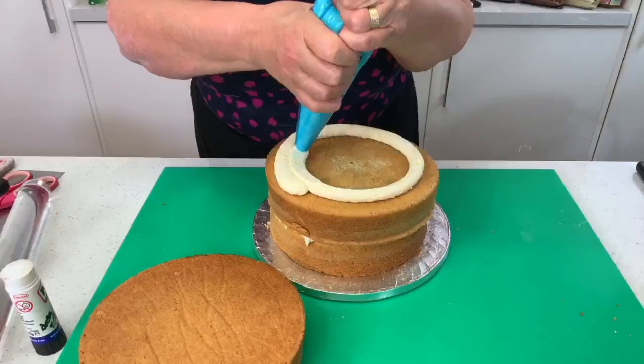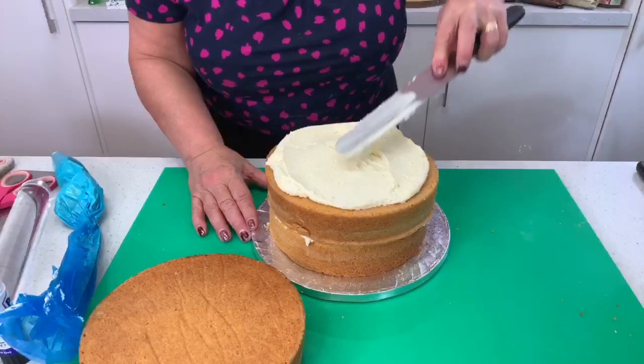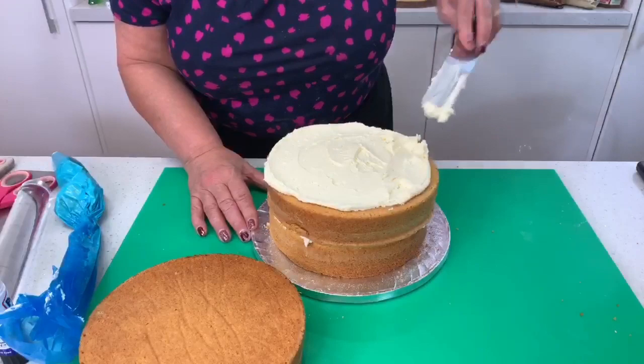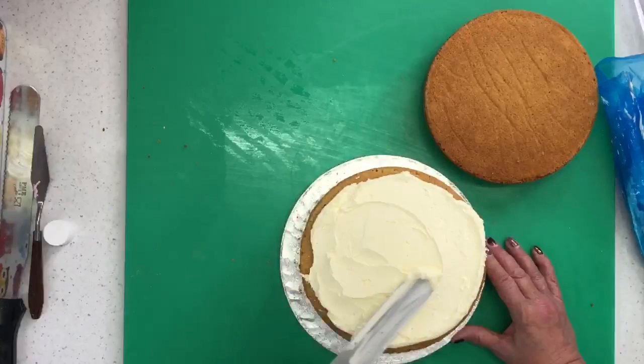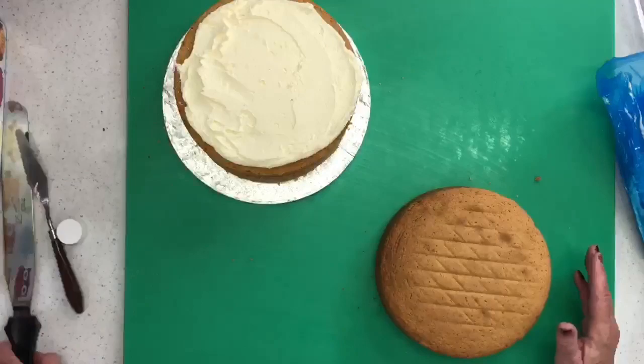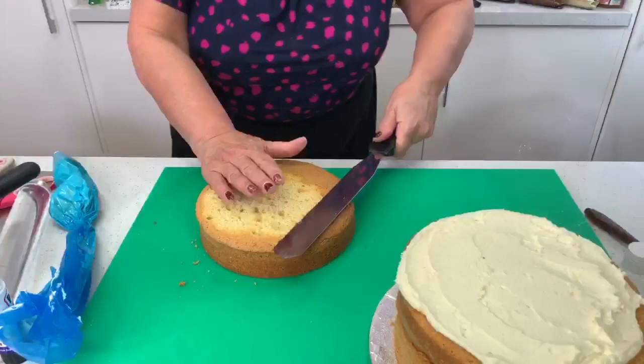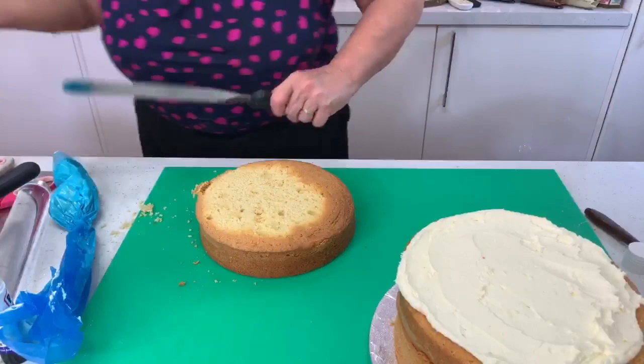Oh wow, that was quick. You see, it's just easier doing it that way, and it also makes it a lot more even. You spread it out, don't go quite all the way to the edges. I'll check this first, but it's just got only a tiny little bit of a mound on it, so I'm just going to take that off. If Maria was here, she'd be eating the cut-off snow. I'll put that on the top.